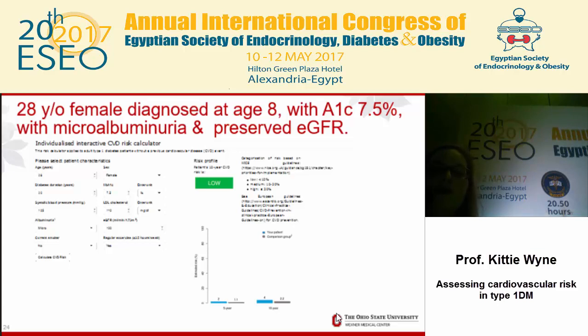Then if you give her microalbuminuria, but with preserved eGFR, you have a slight increase in risk, but not much. She's still low risk. And the key here is the preserved estimated GFR. Remember what I showed you in the previous lecture about when eGFR goes below 75. In this case, this is estimated with hers above that level, and so she remains low risk.